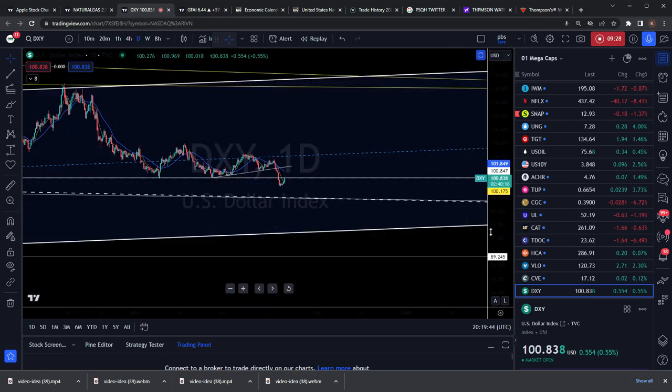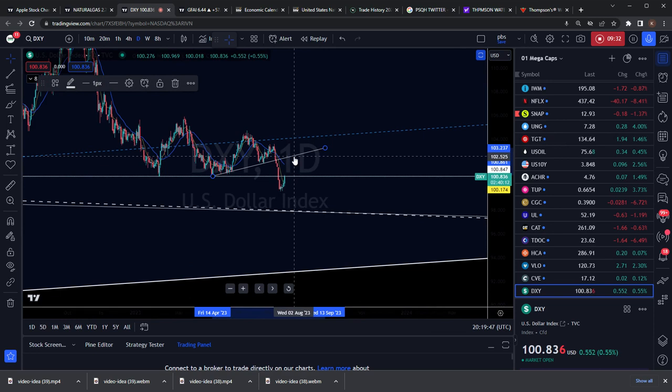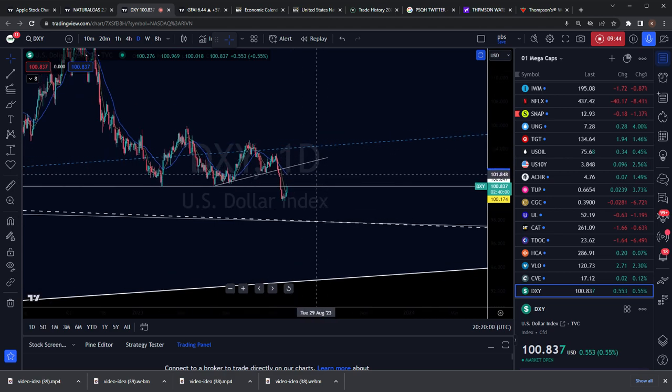So the dollar, if it can get a daily close above that, then you're likely going to retest this upper 102.50 area. That's kind of your breakdown of this head and shoulders that has played out and occurred. So typically you do get a retest of that. And if you get a close above that, it could be a bullish reversal for the dollar, which would also signify higher yields.